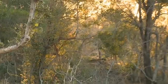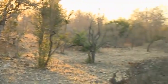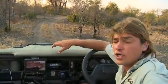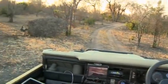Oh, they've disappeared, so we're going to continue on to try to get ahead to that vulture's nest. And in the meantime, we're going to cross across to Commander Bond, who's with some primates.